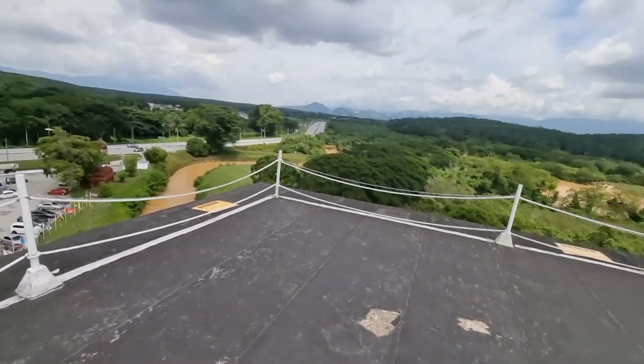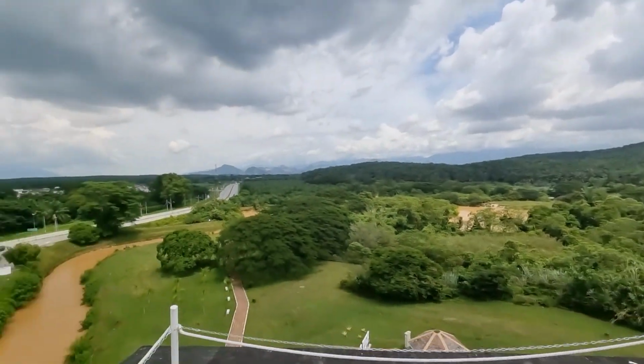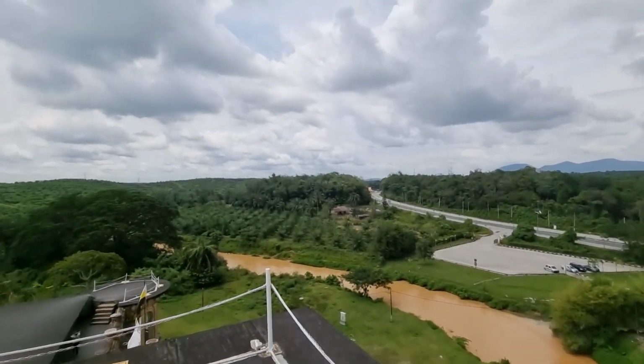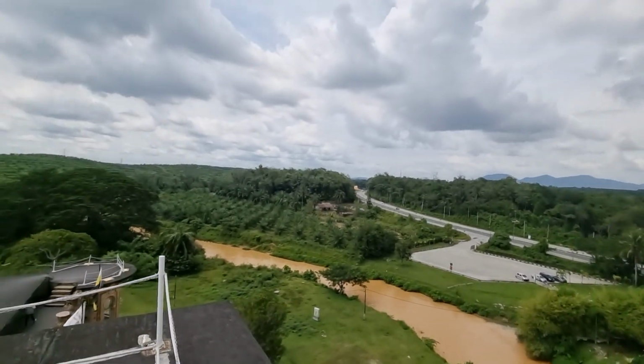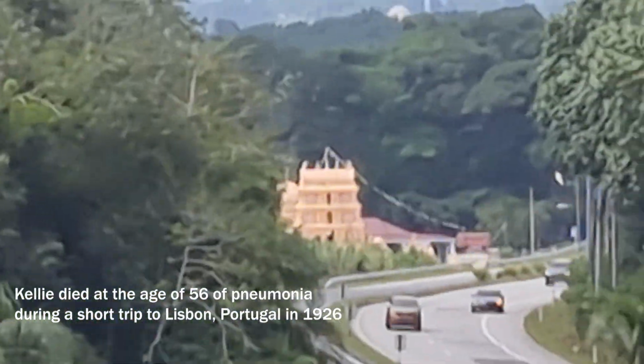I think one of the reasons they did say is that he's lingering around here, trying to protect his property, protect his castle from any invaders. Because apparently he died of sickness in Malaysia here. So that's one of the reasons.